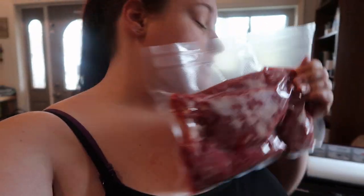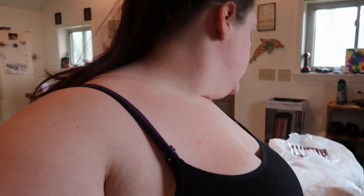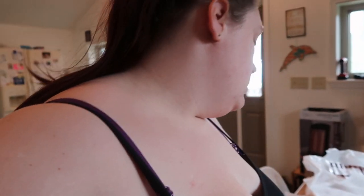But there's my flank steak. So what I do is I'll label it flank steak, and then I'll put the date that we bought it / packaged it. So get that done. Try to power through the rest of this before 2:45, because 2:45 she's going down for a nap. If I'm not done, then the rest of it's gonna go in the fridge for me to finish later.